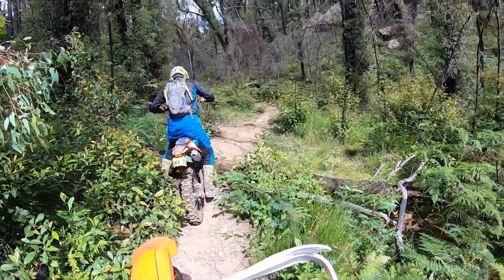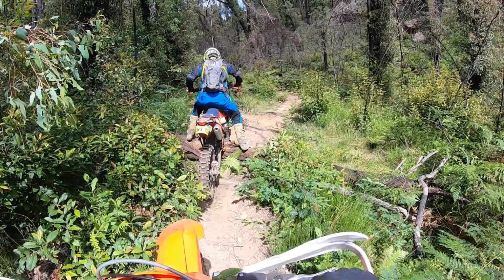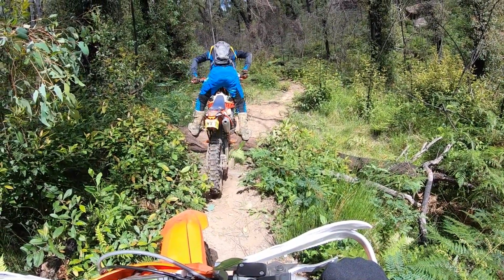Ben has a little bit of difficulty here in the next couple of sets of logs that we go over. It's normally me that has lots of difficulty on logs, as logs are not my favourite. But yeah, he really made a bit of a mess out of this.